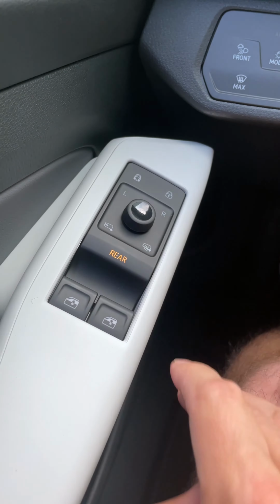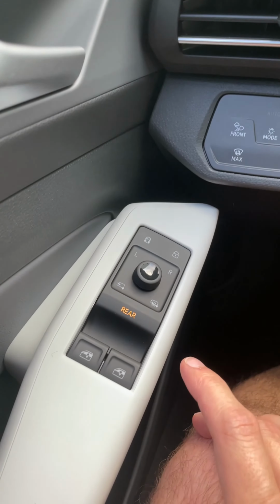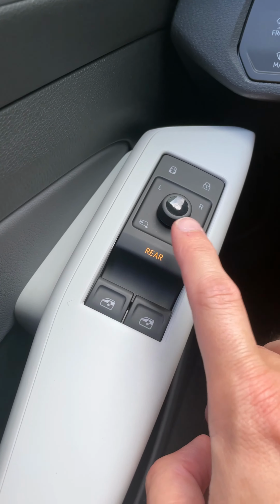So all you have to do is tap this, you'll see it lights up, and we'll hit the switch. Now we'll roll the back window down. And now, if you just want to control the front, you hit that again, and now the front windows go up.